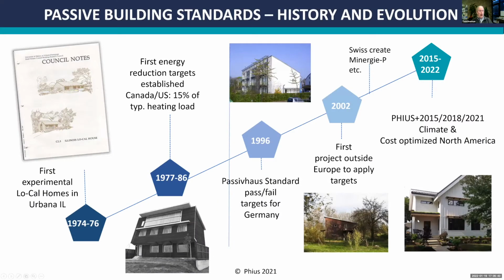The standard's been around for a while. Since the mid-1970s, it grew out of movements there in Urbana, Illinois, where they were first starting to explore some very reduced energy use buildings. It started out during the energy crisis here in the United States in the 70s, got adapted in Germany and became the passive house standard, where it really became a rigorous standard, and then found its way back to the United States, where it's incarnate here for the most part as the Phius standard that we'll be talking about today.